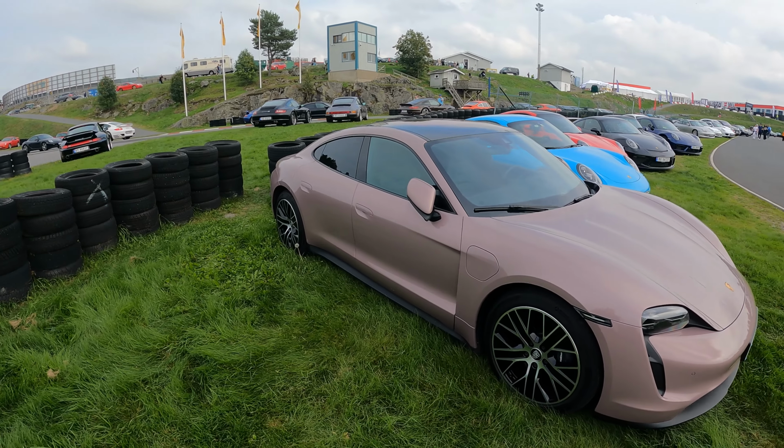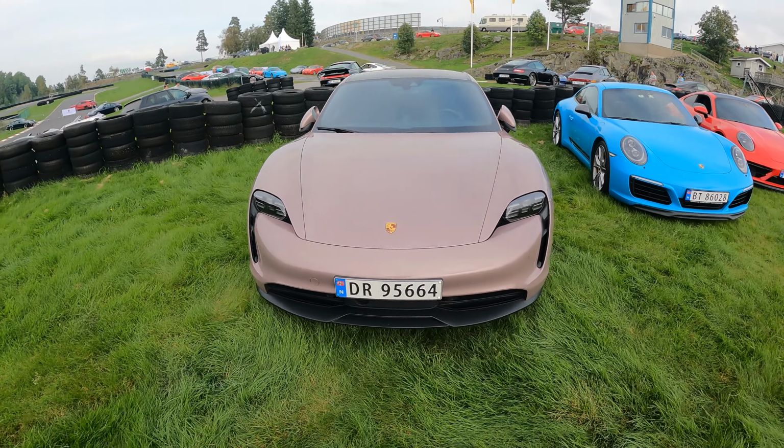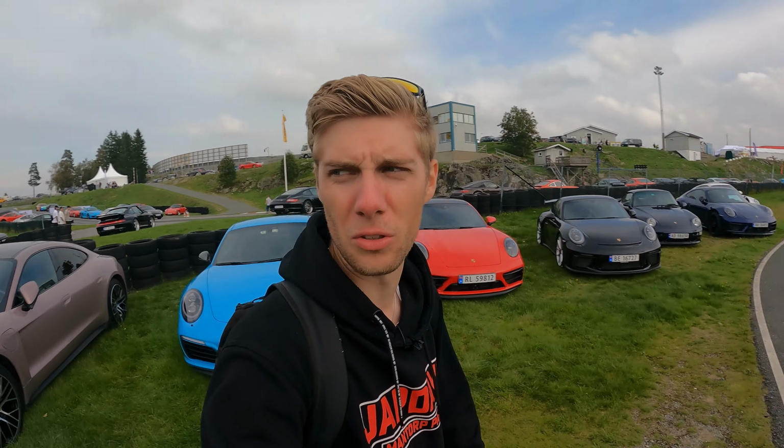This might not be the coolest car in general here, but I actually love this color. It's like pink metallic something. I don't really know what I would call that color, but it looked super clean. It's the opposite of it popping out, but instead keeping it on low key, but still looks great.